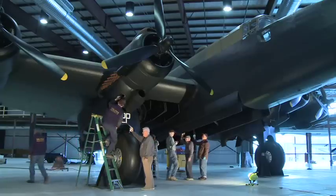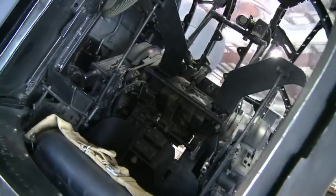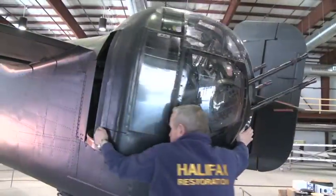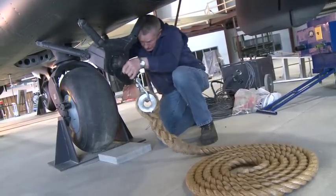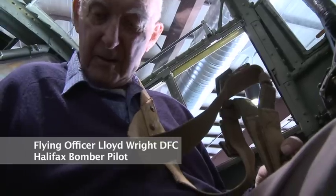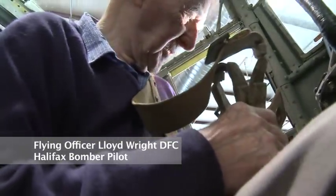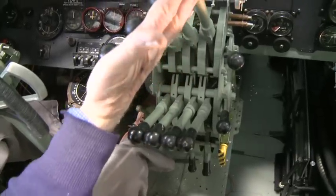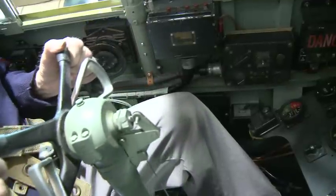The Halifax aircraft, manufactured by Handley Page, was a very versatile aircraft, not only used for bombing, but also used for other special duties and towing of gliders. In 1944, I was 22 years old, and I was a member of 424 RCAF Squadron in 6 Bomber Group, and I flew 33 operations over France, Germany, and Norway and Denmark.